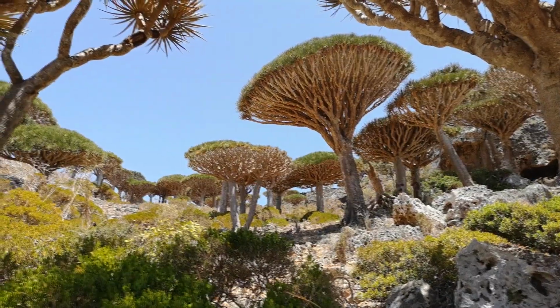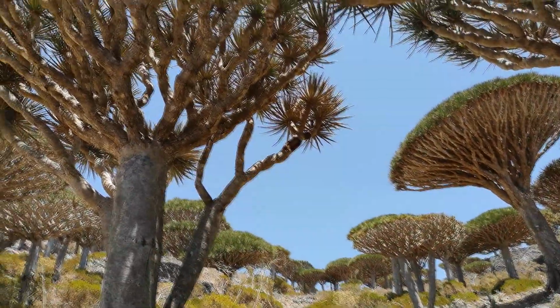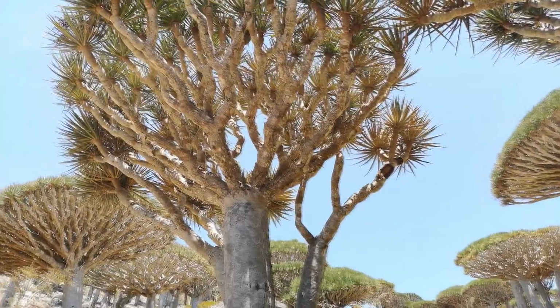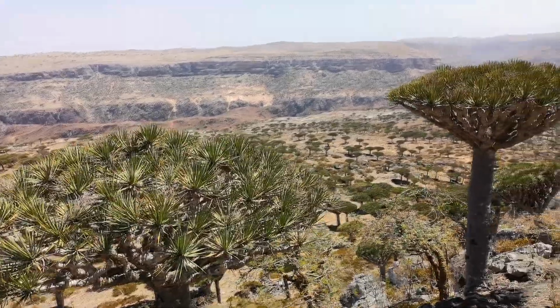It's hard to express in words what you feel when you walk through this ancient world. It's another half hour to reach our final destination, the peak of a small hill. The view is just breathtaking. Let pictures speak.